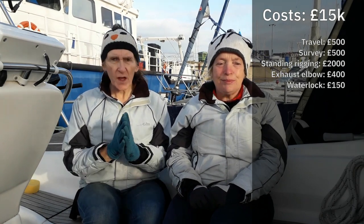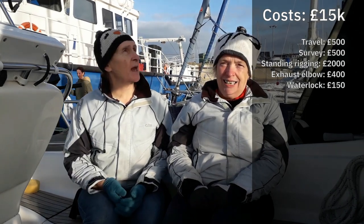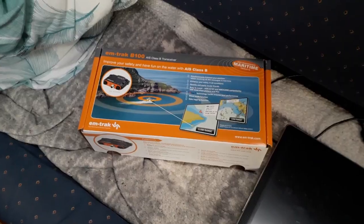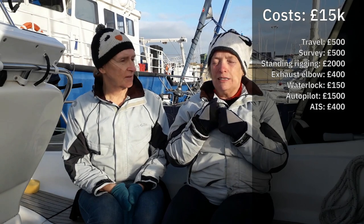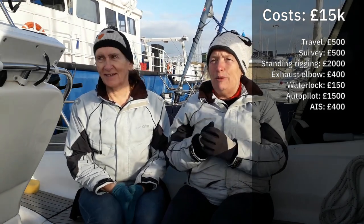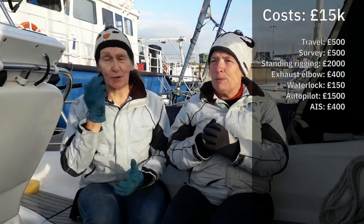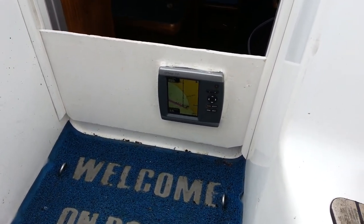But our budget was for the big ticket items, and those big ticket items were, in our case, standing rigging, which was something we had to do, because the stuff we had here was 17 years old, autopilot, we wanted AIS. These are things that we wanted because our boat was a day sailor. It went out for a maximum of a week at the worst, at the most.